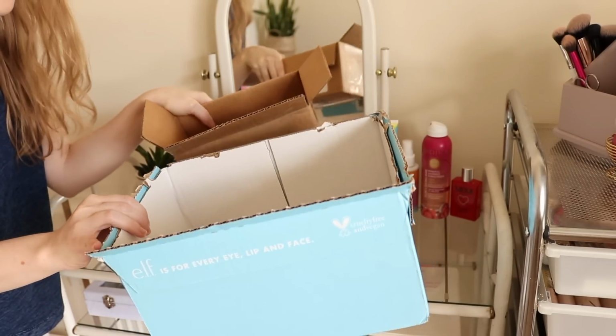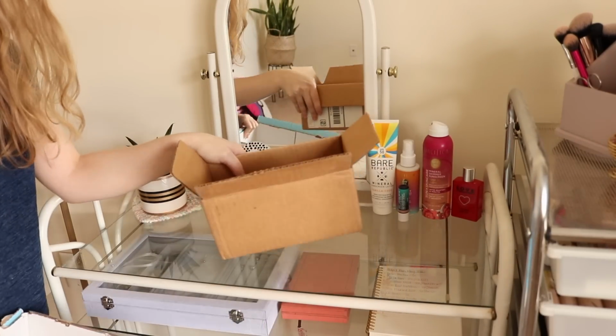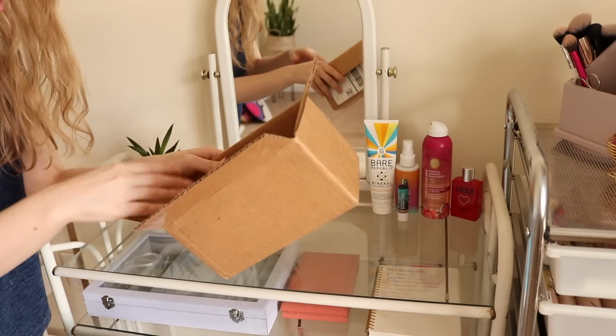These two boxes, I'm gonna put my Makeup Empties box in my closet that's in this room, and then this, I think, my donate box will go into my hall closet.